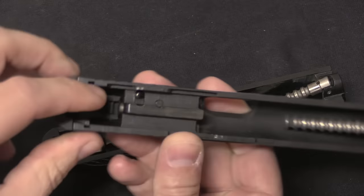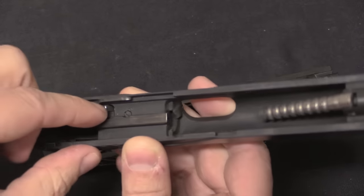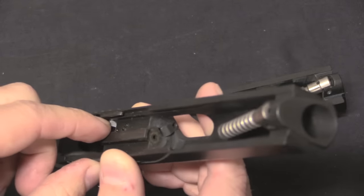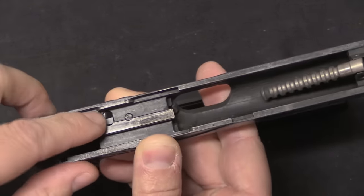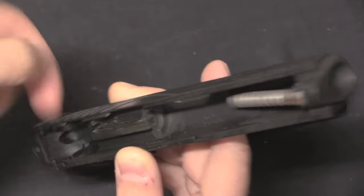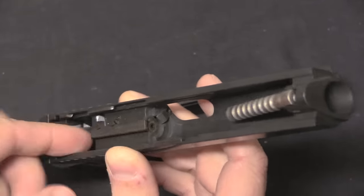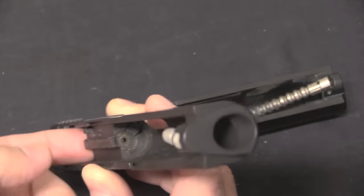And so what Vektor did is they got rid of it. You can see there's still a pin and a cutout for it there, but they added a more traditional plunger style trigger block. There's a spring in this plunger, and as long as it is pushed down like that, the firing pin is held in place and can't go far enough forward to protrude and fire a cartridge.